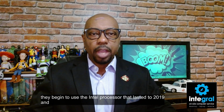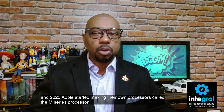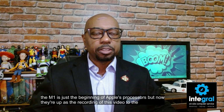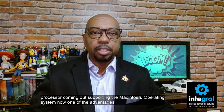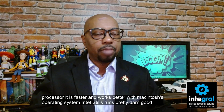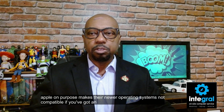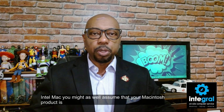In 2020, Apple started making their own processors called the M series processor. What you saw on the screen earlier, the M1, is just the beginning of Apple's processors. But now they're up, as of the recording of this video, to the M4 processor supporting the Macintosh operating system. Now, one of the advantages of the M1 processor is that it is faster and works better with Macintosh's operating system. Intel still runs pretty darn good, but Apple on purpose makes their newer operating systems not compatible if you've got an Intel Mac. So if you've got an Intel Mac, you might as well assume that your Macintosh product is no longer supported. But what do you do?